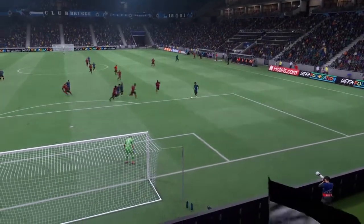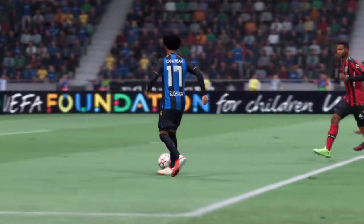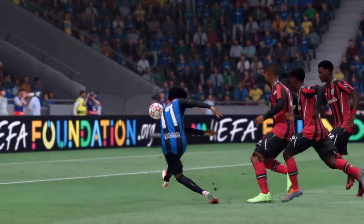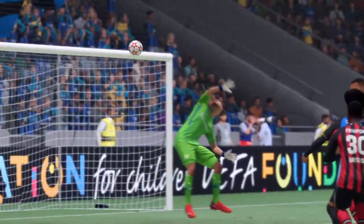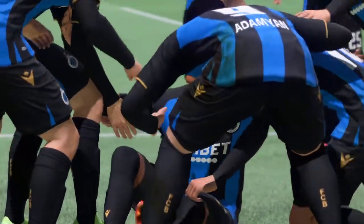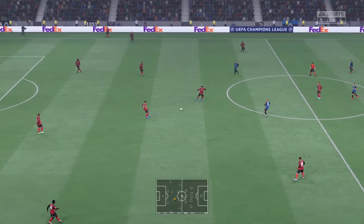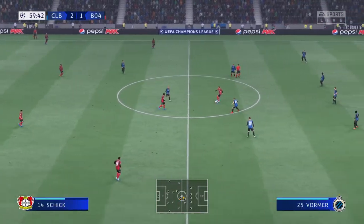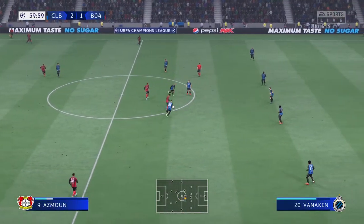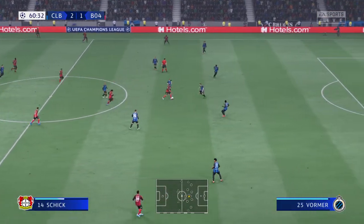Well, let's see this again. This is counter-attacking football at its very best. And then through on goal, he just goes for power and smashes it past the keeper. There's no stopping that. What a great finish. Well, back underway as we reflect on the goal that's made it 2-1. And so 30 minutes left for play in this one.